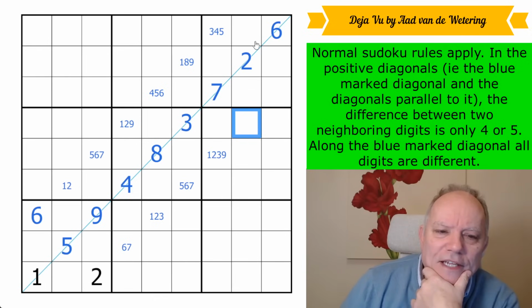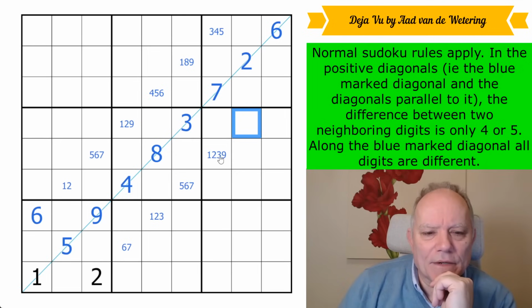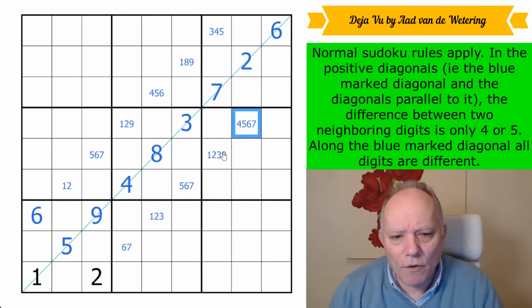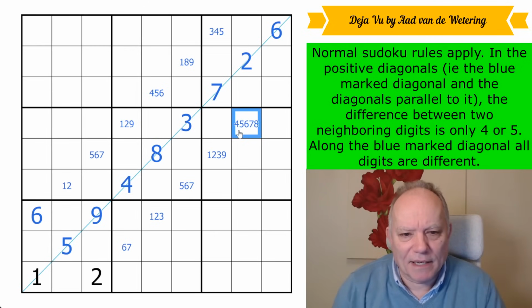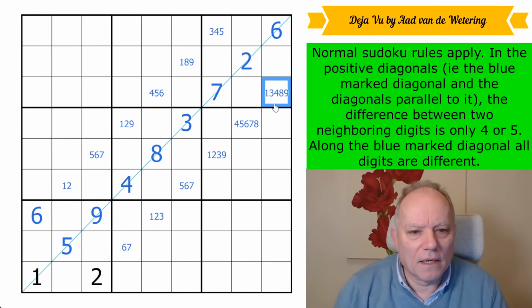Then I might have to do the interstitial positive diagonals. Anyway, from 1, 2, or 3, I could go up to anything from 5 to 8. And from 9 I could come down to 5 or 4. Oh, well that was exactly the problem I was expecting. And then from those digits I could come down to anything up to 4 or go up to anything from 8. Yeah, that wasn't what I was hoping for.